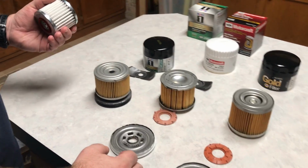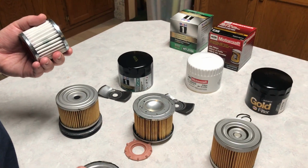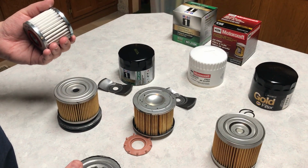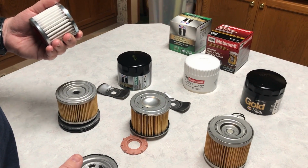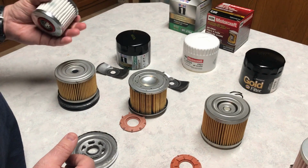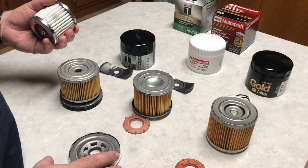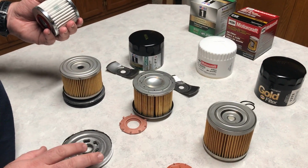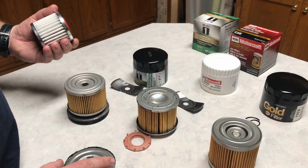So the benefits of synthetics generally are they flow better than paper, and they're less affected by moisture in the oil. So if you do a lot of short trips, they flow better. They can also hold more dirt. But a lot of times they don't initially filter, generally speaking, as fine as a lot of these enhanced paper filters. But there is an exception to that, and we'll get there in a little bit.